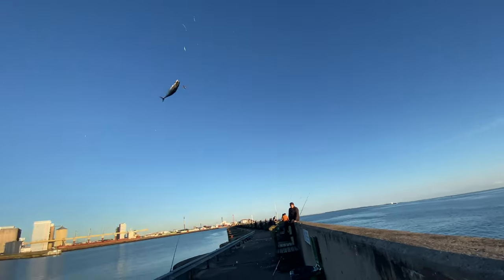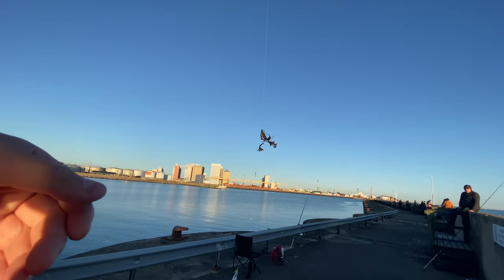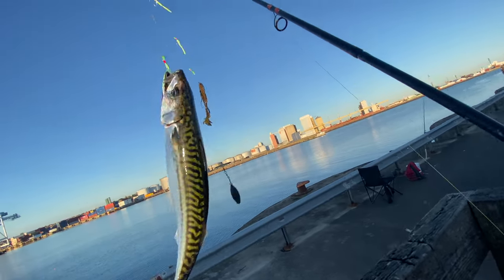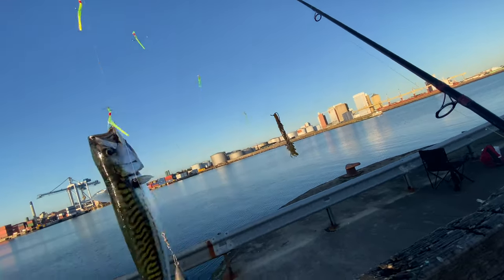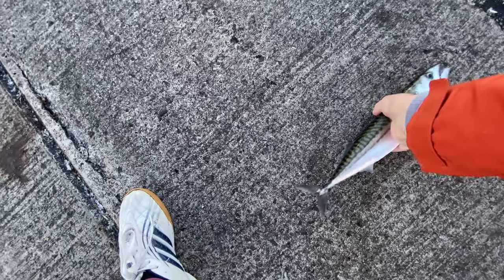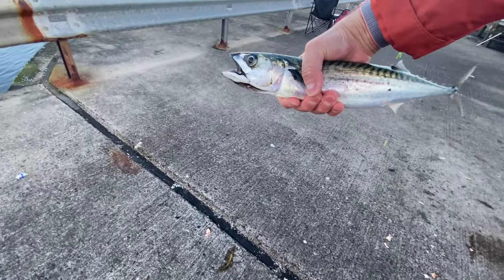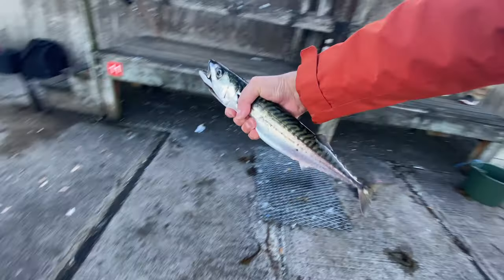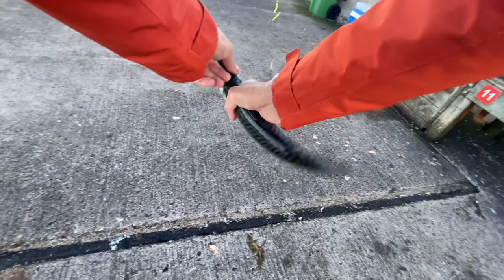Oh, yes! Oh my god! What a fatty! That is a beautiful mackerel. The coffee trick worked. Oh my god, he's so strong. Let's dispatch him.